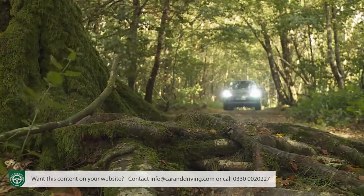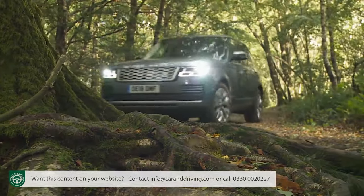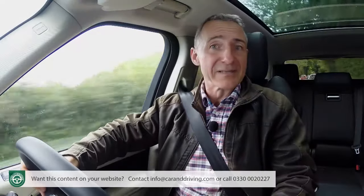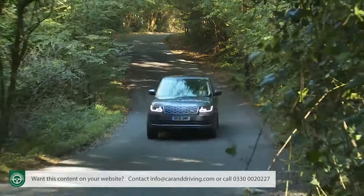Further helping here is the clever all-terrain progress control system. This is essentially a kind of low-speed cruise control that helps you to maintain steady progress in extreme off-road conditions. And there's Land Rover's unique low-traction launch setup, which helps to exploit all the available grip when you're pulling away on slippery surfaces. And that's via a special throttle mat that provides a more usable torque curve. It works up to 90 miles an hour too, so it can be used to negotiate slippery surfaces on inclines when the vehicle's moving.